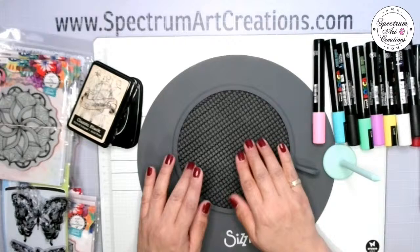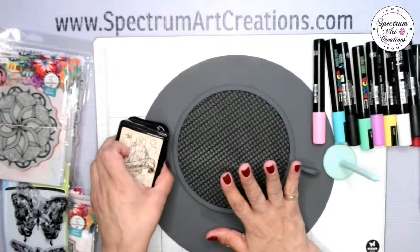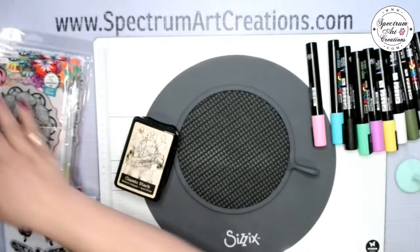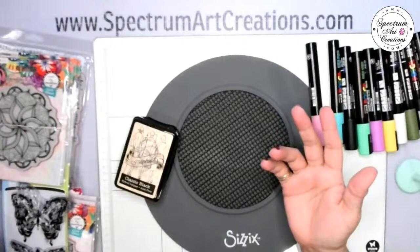Let's see. So I brought out some stuff to play with. I have some Posca pens here because Posca pens are definitely going to work. I also got some alcohol inks because I've never tried shrinky dinks with alcohol ink. And I figure, why not? Maybe we'll give it a whirl. I got two different types of inks just to see which one will work best.